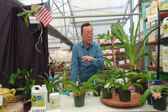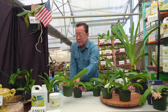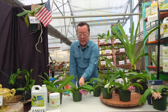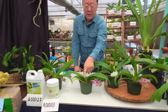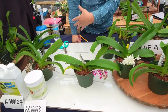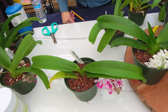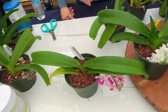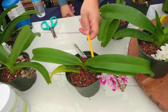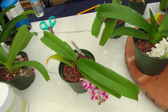The only problem they have is more on the crown rot. Because the plant genetically has, just like Phalaenopsis, this leaf shape. Same thing with Angraecum, Aeranthes. Never let the water stay inside this crown here, or here. What happens if you do have crown rot?